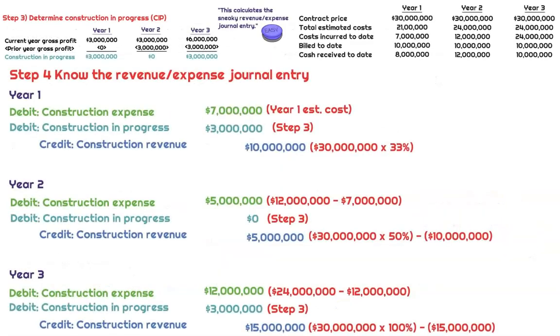Okay, so let's skip down and go through our revenue and expense journal entries, right? They're asking us to calculate this as well. Then we'll come back to the first 3. Okay, so for year 1, we're going to start by debiting our construction expense. All right, we're always going to debit construction expense and we're going to credit our construction revenue. Construction expense is the total amount of cost incurred to date as of year 1. Okay, so the total cost incurred to date in year 1 is 7 million.